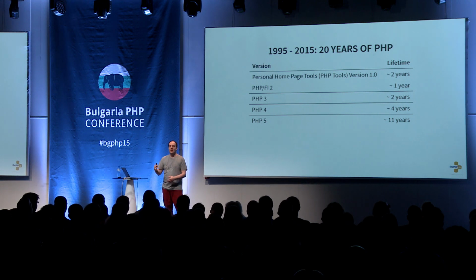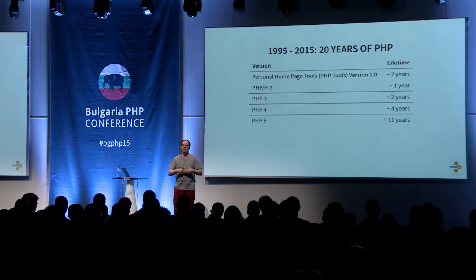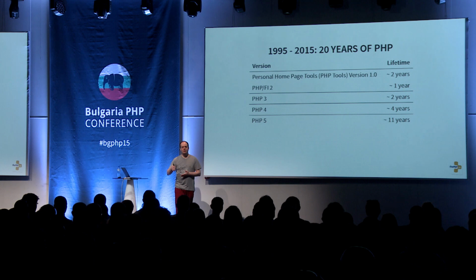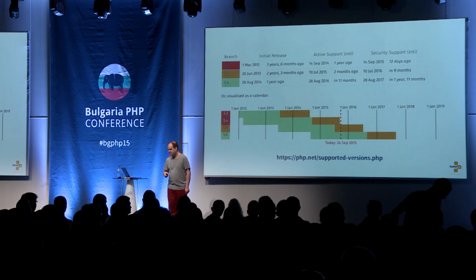PHP 3 was current for only 2 years. PHP 4 was only current for 4 years, but even 10 years later, there's still a lot of PHP 4 code running. Why? Because we made the mistake when releasing PHP 5 not to give a clear deadline for an end of life for PHP 4.